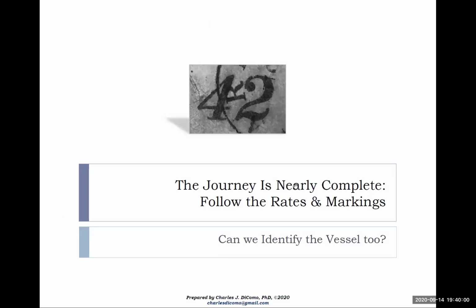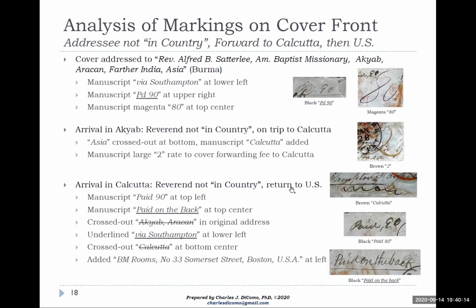So the journey's nearly complete. Let me follow the rates and the markings. This will hopefully give you a little bit more of a complete picture and the human piece. And I also wanted to identify the vessels. I was curious to see the ships, the sailing vessels or the steam vessels that this letter took.